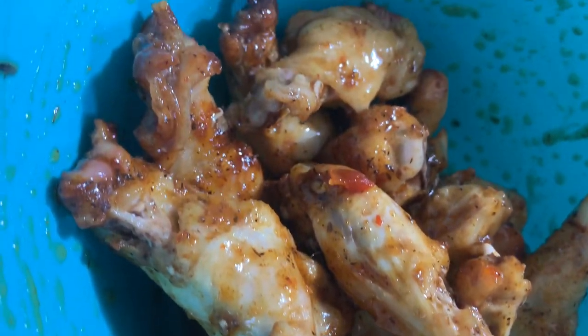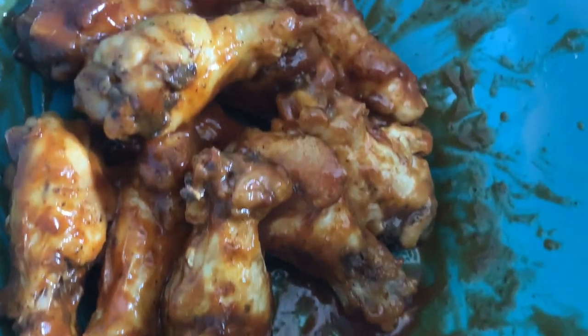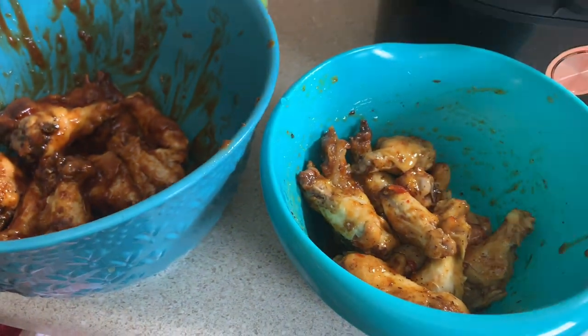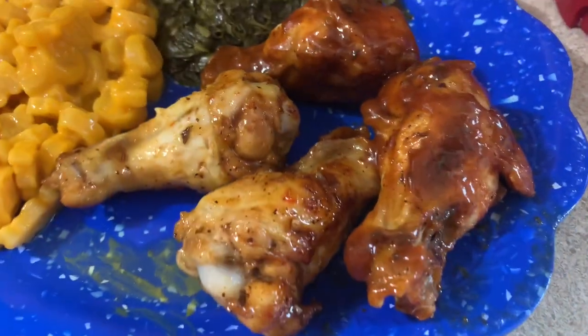But you want to make sure that your chicken wings get good and coated in the sauce. And here are our chicken wings once they were all good and coated. And then I just served it up with our greens and the macaroni and cheese. The kids loved it, and y'all, even my kids are like, "Mama, these wings are so delicious." So that air fryer worked some magic.